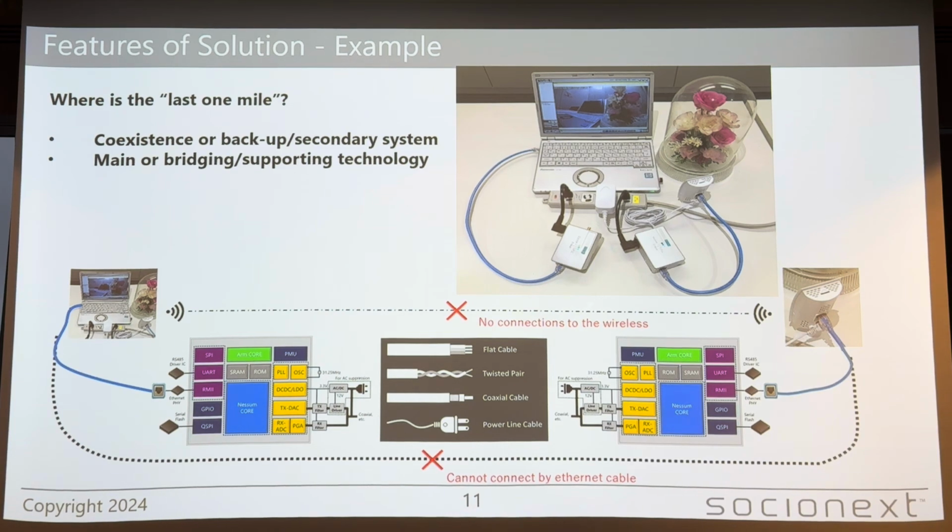So where I also wrote down, where is the last mile? Basically, this was just a setup we did. There's a laptop on the left side, and there's, for example, a speaker or video camera on the right side. Normally nowadays, people will just use an Ethernet cable, which is available somewhere in the office, or they use connection via wireless, right? So what is going to happen if, for whatever reason, these connections are not available?